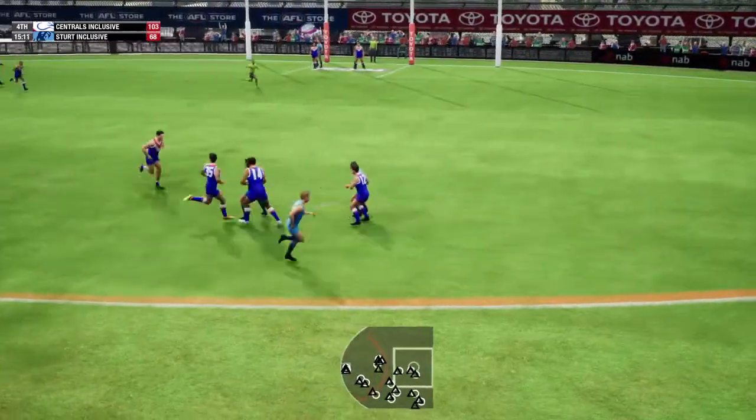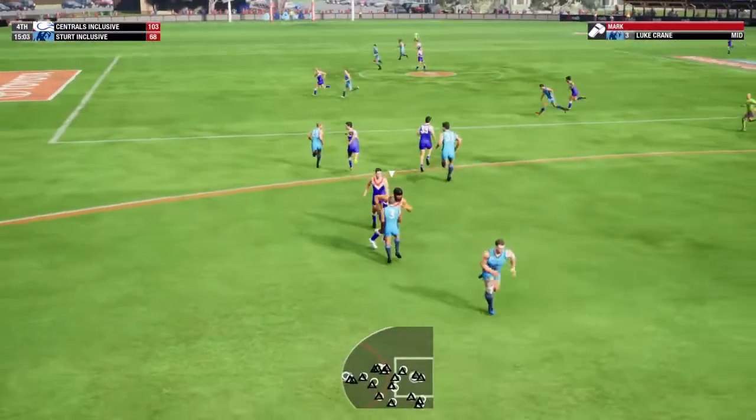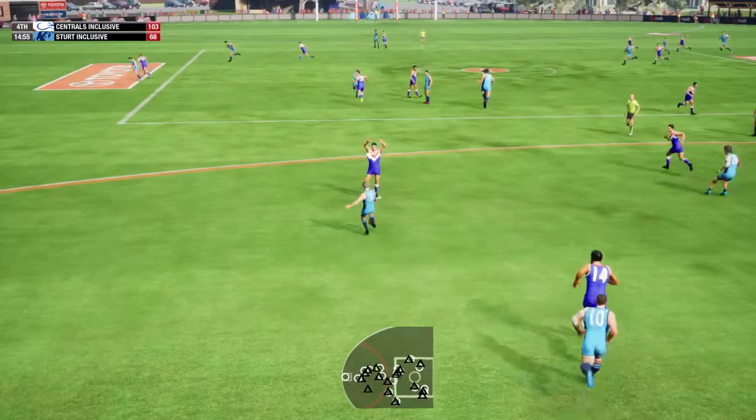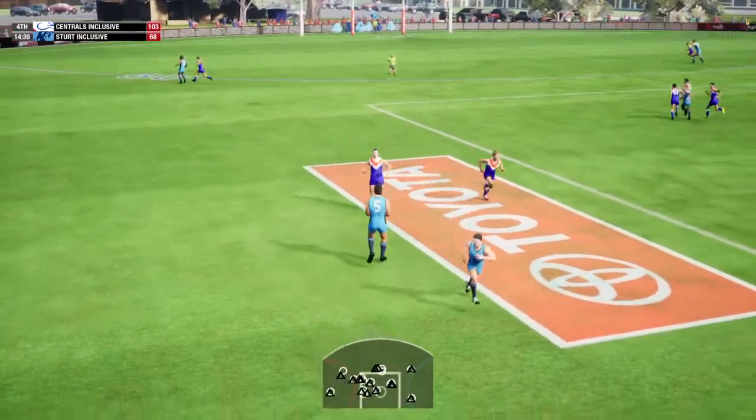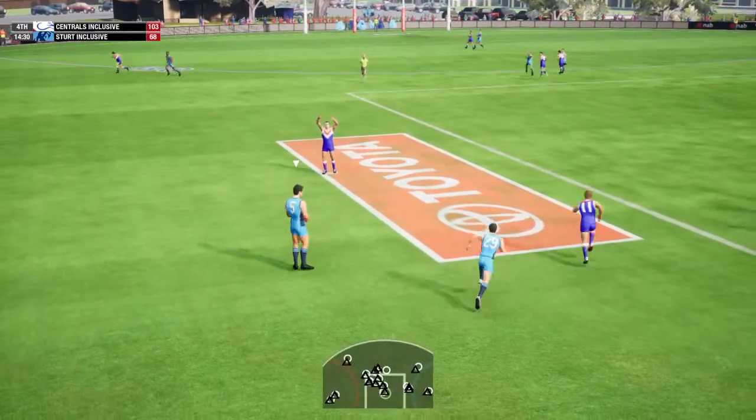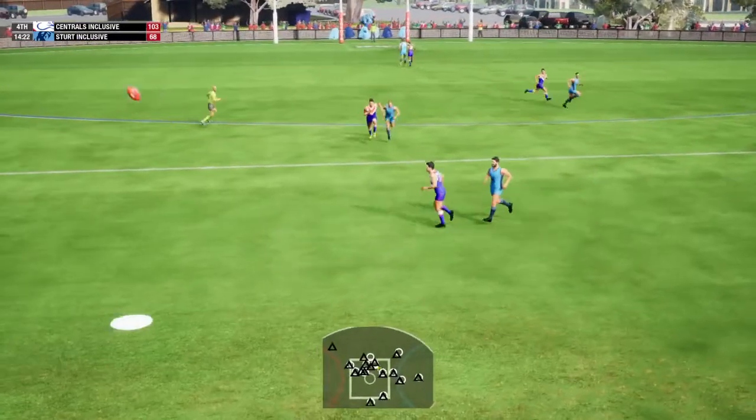They can just slow the game down now. Take a bit of time off the clock. A chance to reload the attack now. Got boot to ball. A great mark taken there. Slams it on the boot.